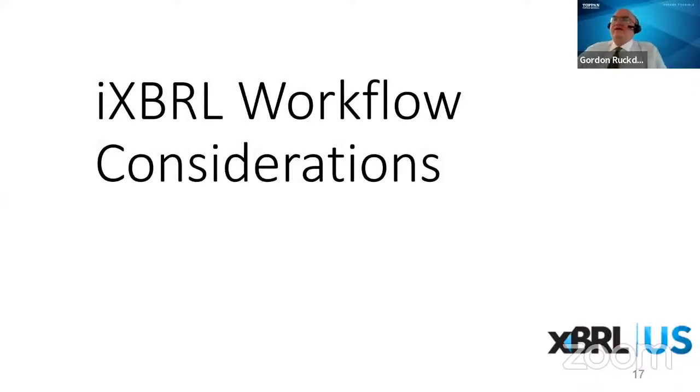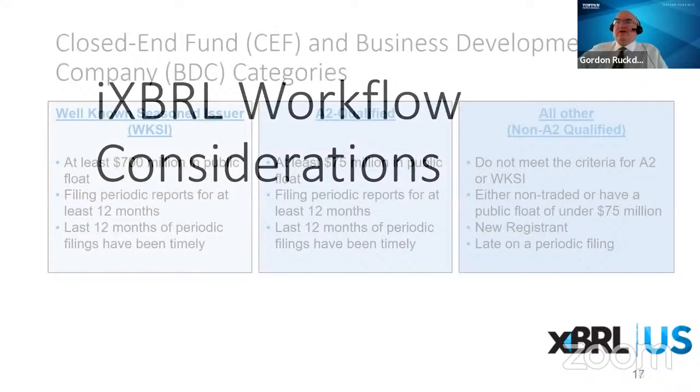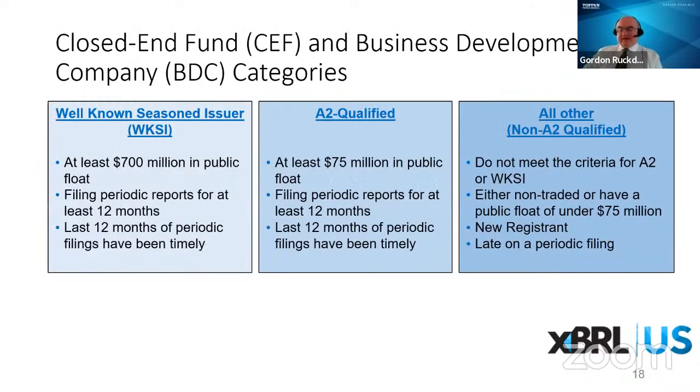All right. Hello, everyone. And next up, we wanted to talk about some workflow considerations. And this is whether you are a closed-end fund or a business development company. As Scott said, now that you're going to have to be filing in IXBRL, it really does change up the way you need to think about both your registration statements and, I'll say, potentially your financial reporting as well, because it's going to depend on what category you fall into.